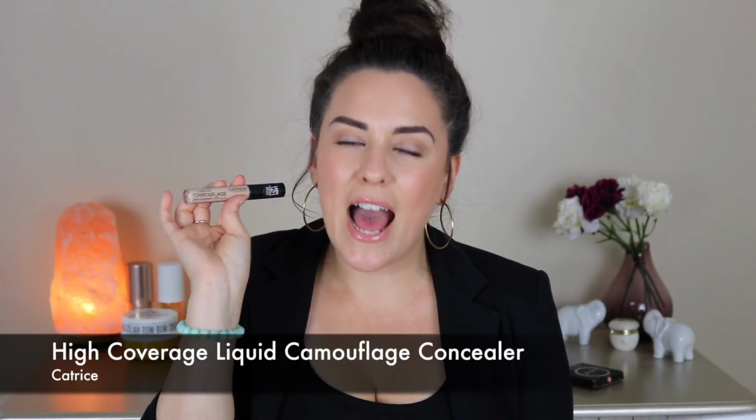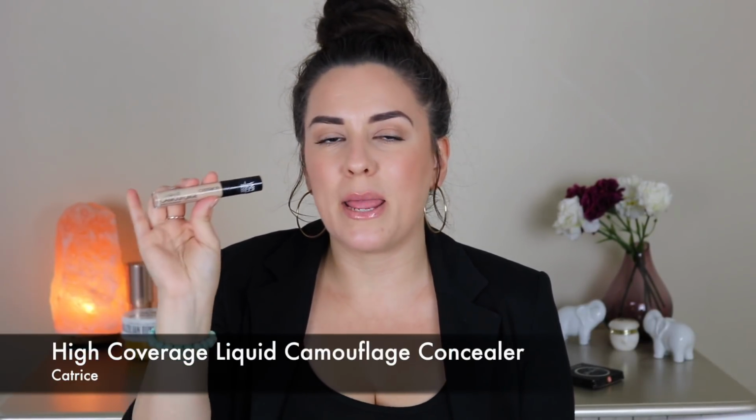The Catrice Liquid Camouflage High Coverage Concealer. This is a fantastic concealer if you are on a budget. This was $5.99 at Ulta. It really does give good coverage. However, even for me, I really wouldn't consider this full coverage. Tarte Shape Tape is going to give you more coverage in my opinion. The only thing that sucks is that I really am not a huge fan of Tarte Shape Tape.